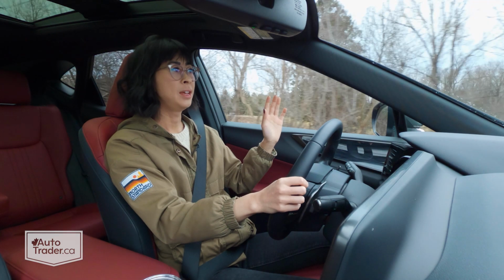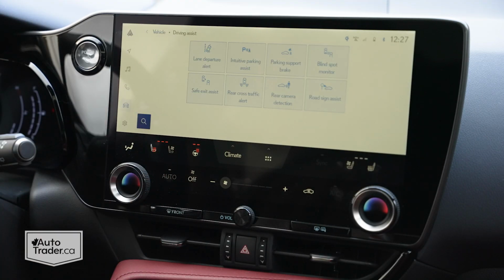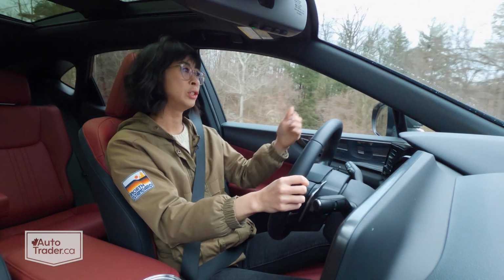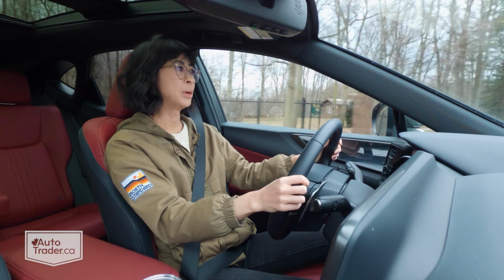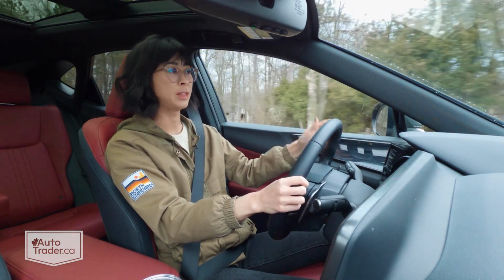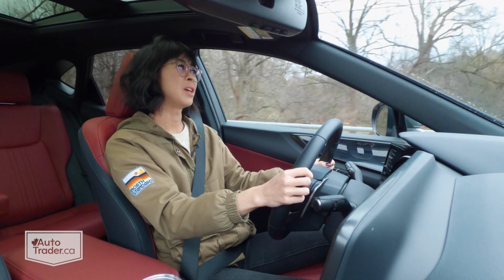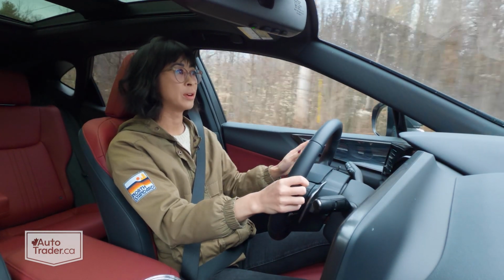So I love that the NX comes standard with a whole bunch of really great active safety features and driver assistance features. And there's a really great feature called cross traffic alert. What it does is it warns you if you're turning and there's a car coming, which is fantastic. But the other day I was waiting to make a turn and I saw some cars coming and it was warning me that they were there. And then they passed and I started to make my turn and then it was still beeping at me. So I think the delay is a little bit annoying, but other than that, everything works exactly as it should.